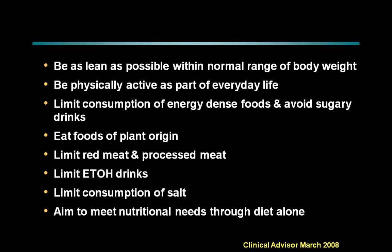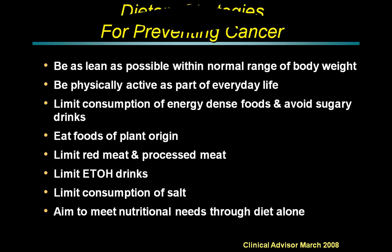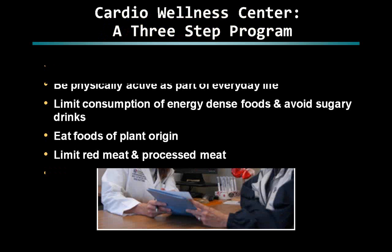What was interesting is that the title of this article I was reading was Dietary Strategies for Preventing Cancer. So the things that we talked about today aren't only going to help you prevent heart disease, they're going to help you prevent cancer, dementia, and give you more quality of life.